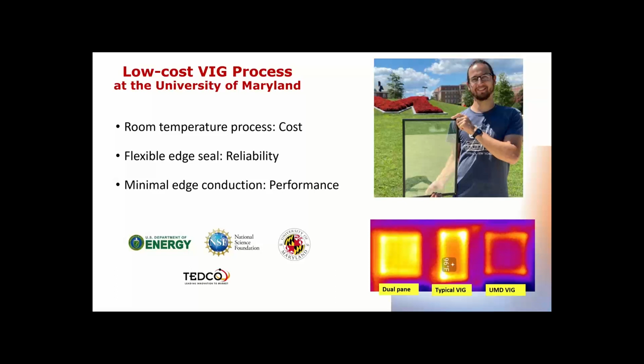So why is VIG so expensive? Is there some special material? No, it's just two panes of glass, a seal, and the pillars, which are actually dirt cheap. The major cost goes into the production process. You take one pane of glass, put a seal around it, put some pillars, put them together, and send it in an oven to bake. That baking process takes 30 minutes to 2 hours, and then it comes out as VIG.